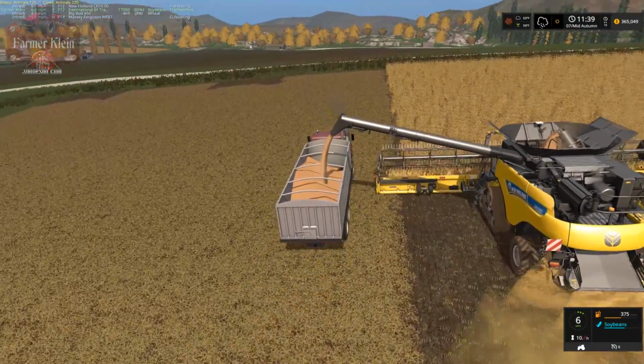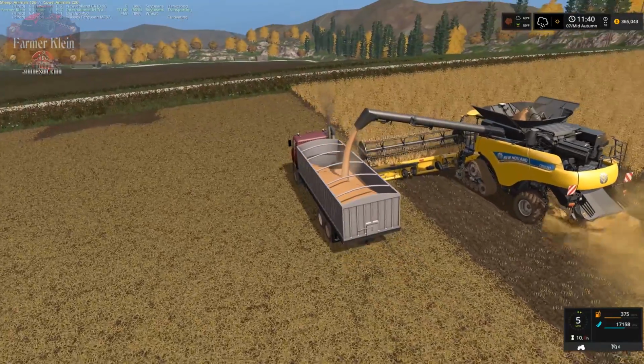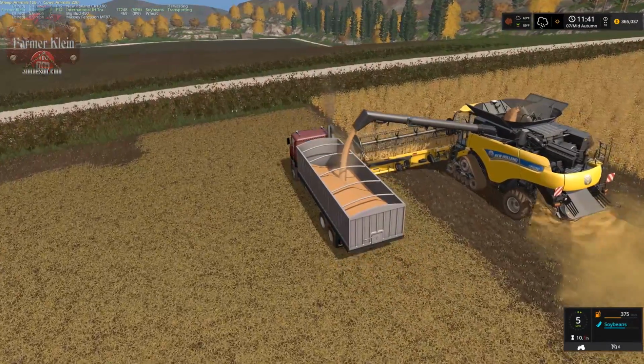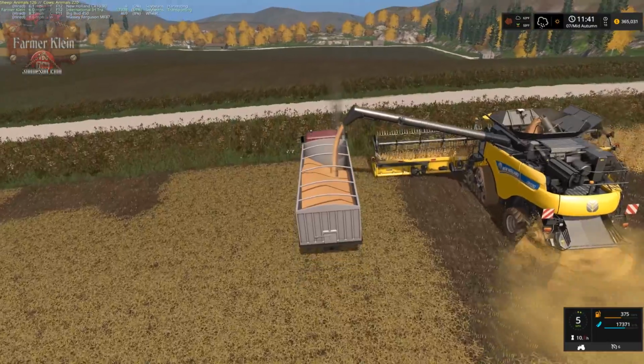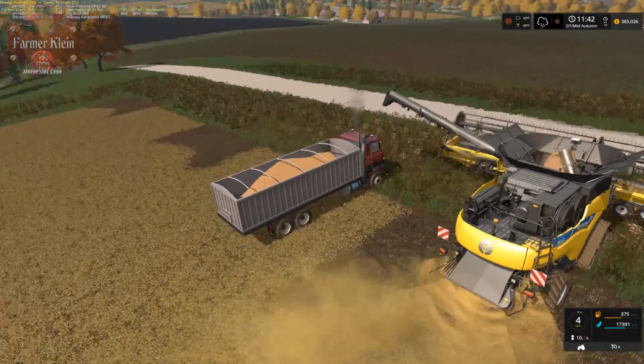So that's kind of the plan, is to put canola where we had soybeans, and put wheat where we had, what did we have planted in those other fields? Well, we had sunflowers planted in 11 and 8 there.